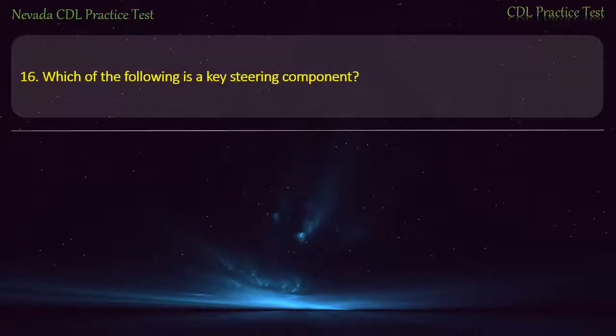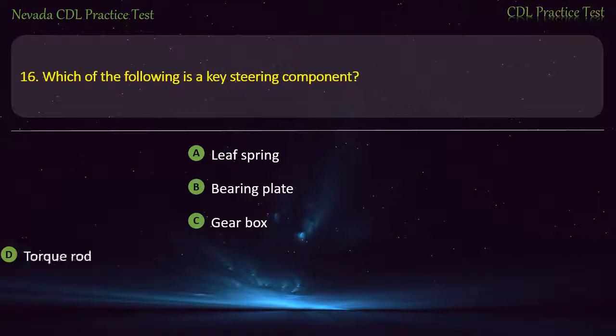Question 16. Which of the following is a key steering component? Leaf spring. Bearing plate. Gearbox. Torque rod. Answer. Gearbox.